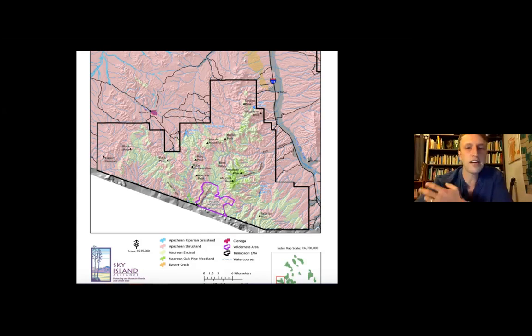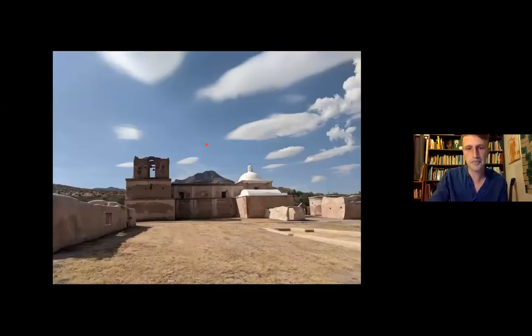Now, if we're looking at diversity of species, a number of studies have shown that the greatest diversity of species within Sky Islands tends to be within those semi-desert grassland and oak woodland habitats. So the prominence of those two habitats in the range definitely contributes to the diversity.